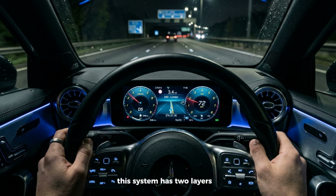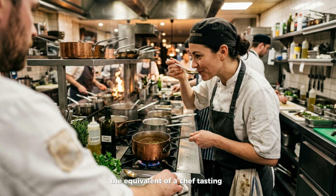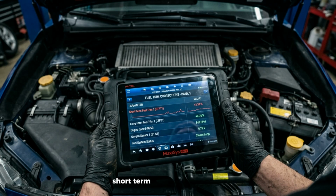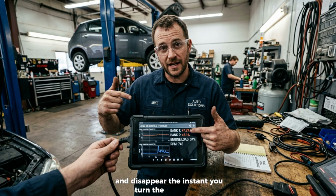This system has 2 layers of adjustment. The first layer is called short-term fuel trim. Think of it as the ECM's immediate reactive response, the equivalent of a chef tasting a sauce and reflexively adding a pinch of salt right now, in this moment, to correct what is slightly off. Short-term fuel trim corrections are fluid and temporary. They exist entirely in volatile working memory and disappear the instant you turn the ignition off.